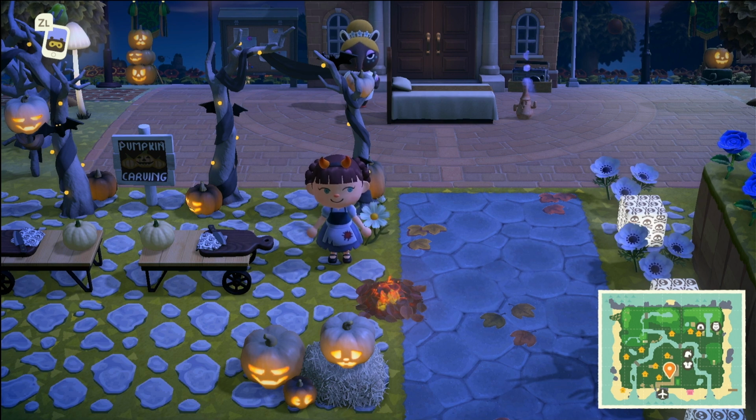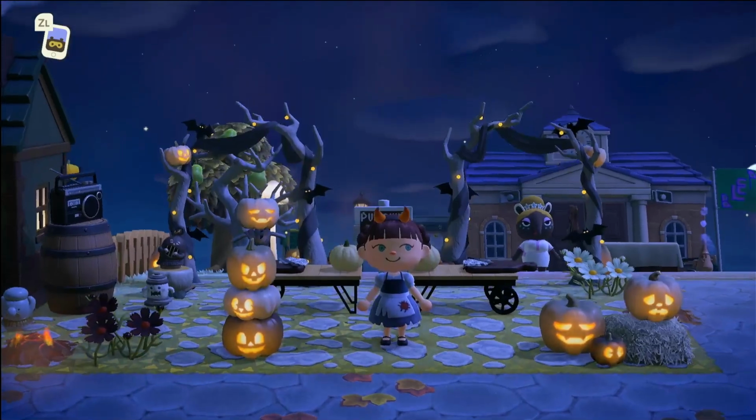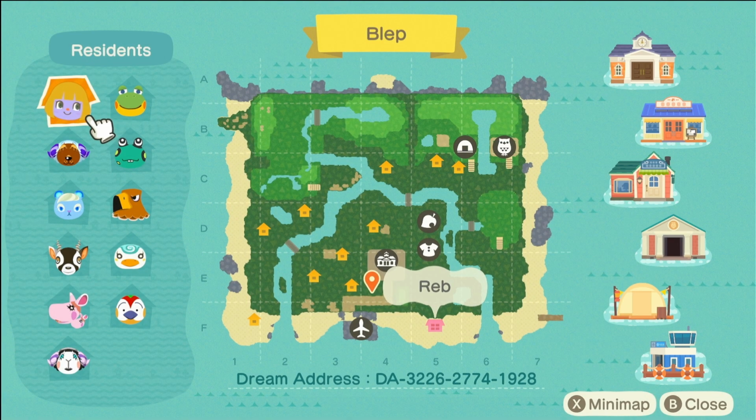So we're going to start right here with her pumpkin carving station, which is one thing she had to have. And then we're going to move it along. So this is really cute. I like this. And let's look at her map. So let's look at her villagers. And like I said, this is something that I think she keeps all the time.